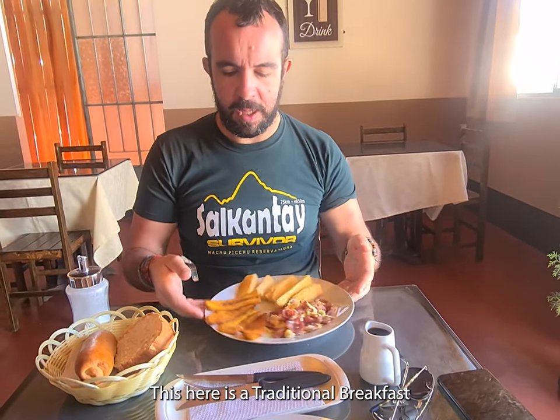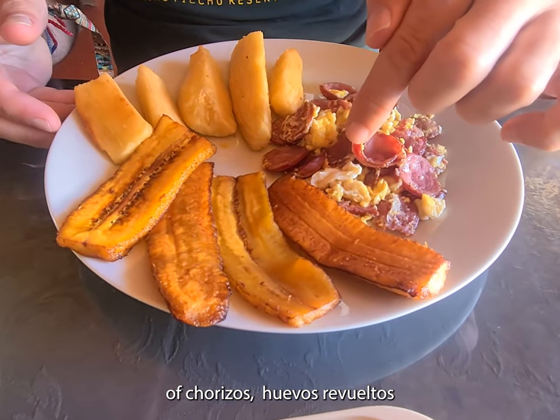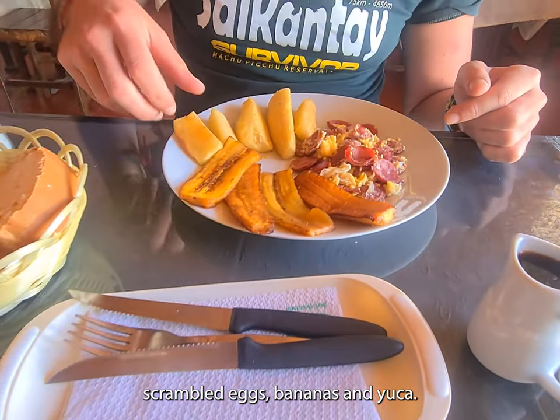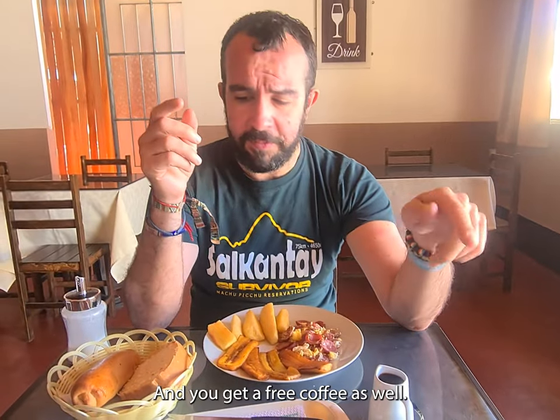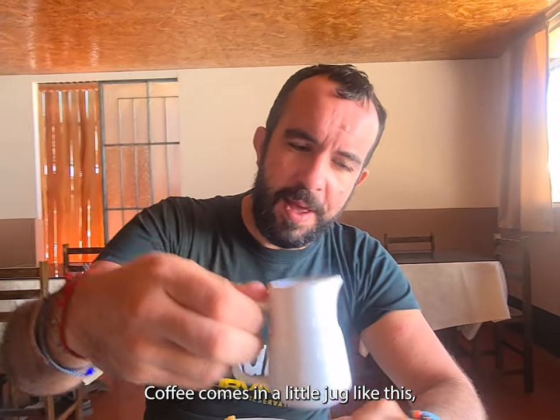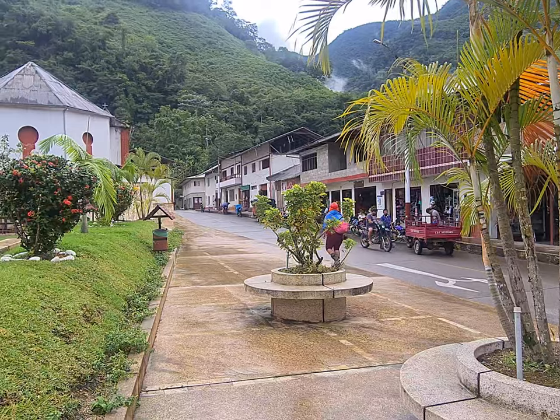This here is a traditional breakfast of chorizos, huevos revueltos, scrambled eggs, bananas and yuca, and you get a free coffee as well. Coffee comes in a little jug like this, and then you have to add the hot water, so it's a bit different to the coffee we normally get.